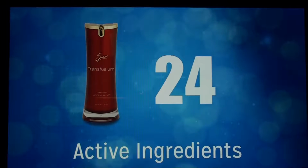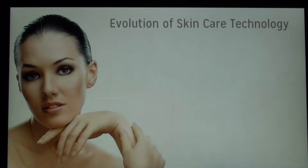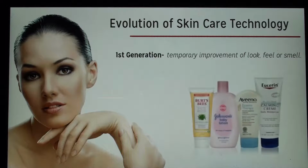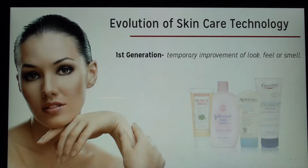To fully appreciate the power of those active ingredients, let's start with a short history of the evolution of skincare technology. The first generation of skincare is what the vast majority of the world still uses. These are the inexpensive products like moisturizers and lotions that provide temporary improvement to the look and feel and smell of the skin. But when they're washed off, nobody pretends like they made a difference to your skin.